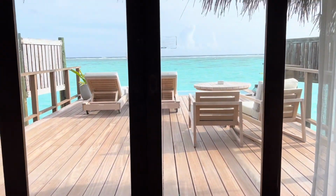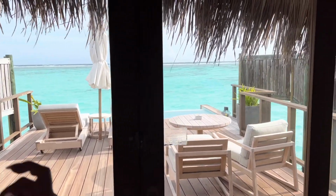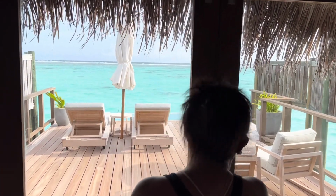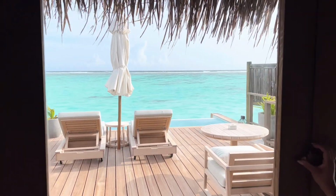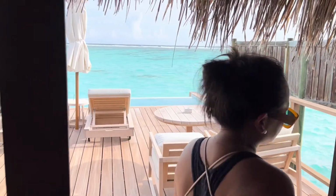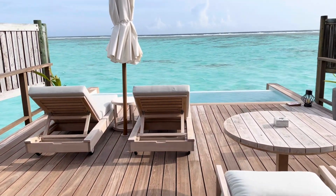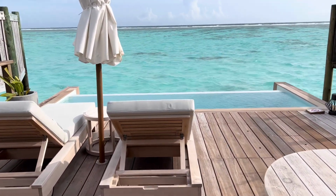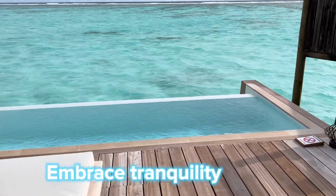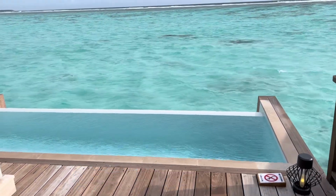And now, to the best part, since we were upgraded, we got the sunset overwater villa with an infinity pool. Alright, let's see. It's windy. Wow. Look at that. Woohoo! Thank you, Conrad, for the sweet upgrade.